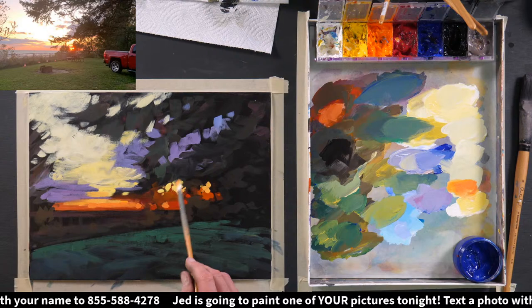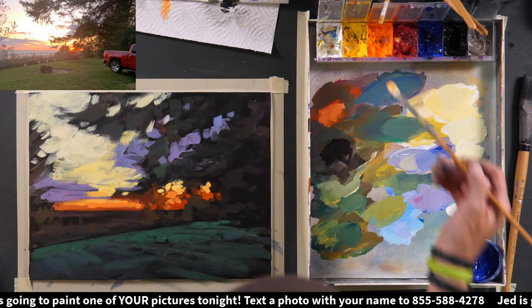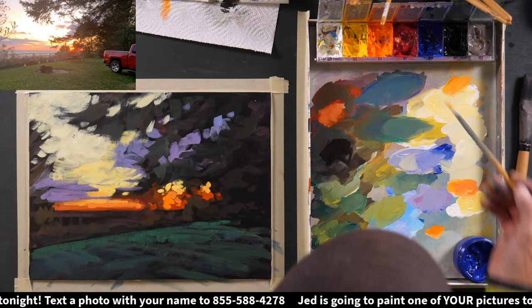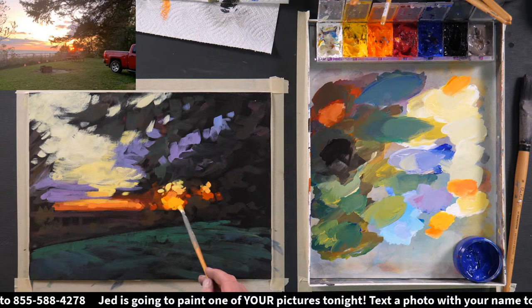Now let's see here. I am going to put in a little bit of saturated color here. I need to get some clean yellow. Some of my yellow is a little bit tainted. And I might actually need to clean off my palette a bit too, because I've got a fair amount of stuff from the last painting still in there.